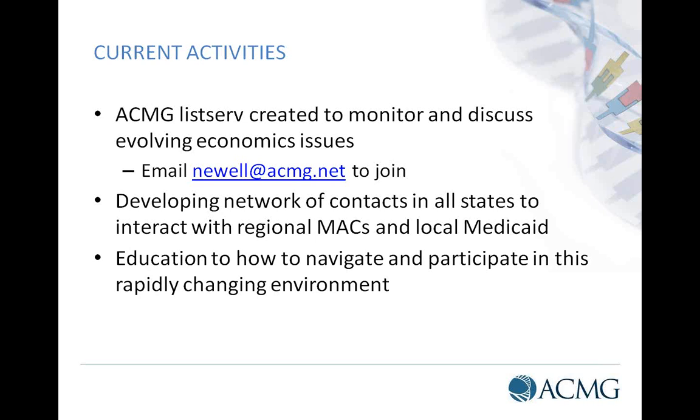We're developing networks of contacts in all the states, physician contacts, and we're actually working with the National Organization of Rare Diseases on this project to begin to have people in place in all the states to interact directly with the regional Medicare administrative contractors and with their state Medicaid departments. Where there are messages that we develop at the national level, we can pass them on for them to communicate at the state level, where they're going to be better received as residents of that state than we might be. And then engaging in a lot of education with people about how to navigate these processes, how to go through this negotiated pricing process with the carriers, and how to participate in this rapidly changing environment.